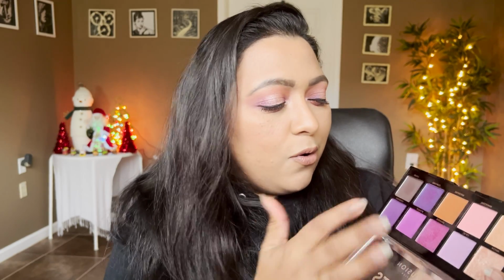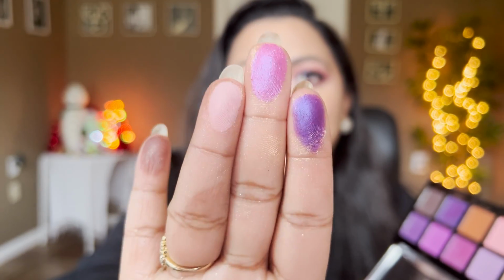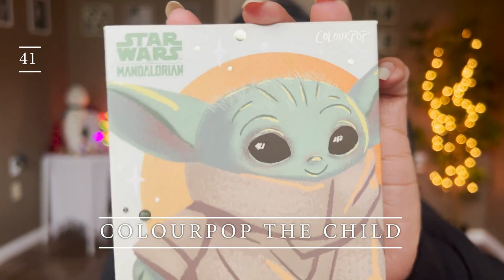These duochromes, this beautiful purple shade, and the pastel shade, these are really, really good shades. So I think you won't go wrong. If you're looking for a drugstore palette, I would highly recommend that. But if you can invest in a high-end palette, I would recommend that, just because this quality doesn't scream out of the rooftop. So that's why, okay? On number 41, we have Star Wars Mandalorian palette with Colourpop.